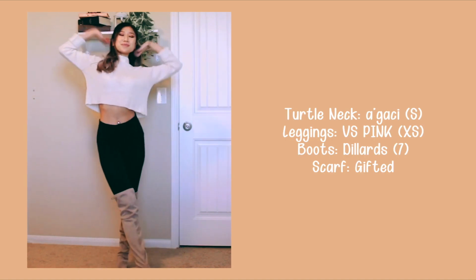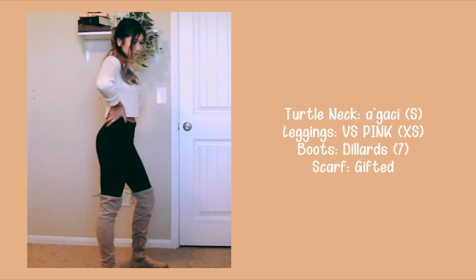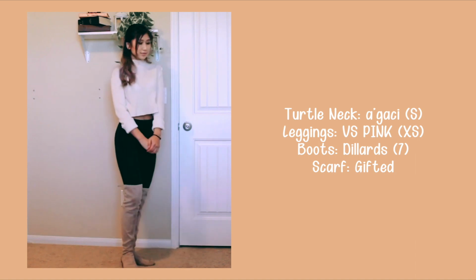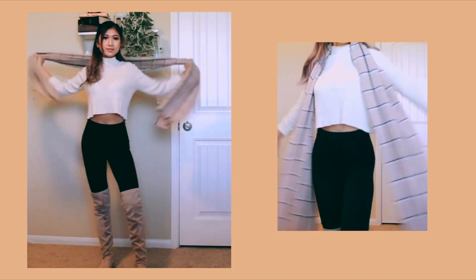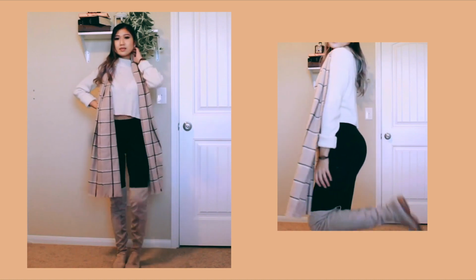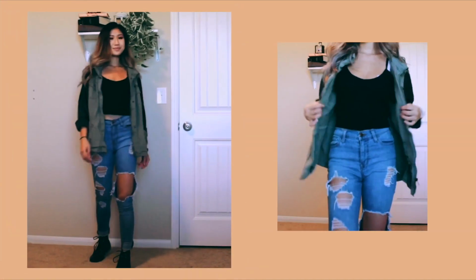And next I have on another white turtleneck paired with the same black leggings from earlier, but this time I have on some tan knee-high boots. I like to pair my outfits with knee-high boots to spice things up. And then to complete the look, I paired it with this long tan scarf to match with my knee-high boots, and I think it makes the outfit look more put together.